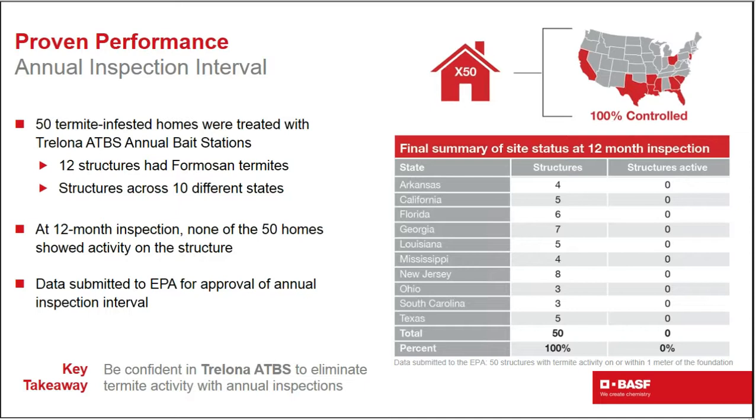They asked us to go out and find termite-infested structures across many different states. You can see here we had 10 different states, the termite belt, California, Ohio, New Jersey, and we found 50 different termite-infested structures. Mostly they were homes. And 12 of these were actually Formosan termite infestations down in Louisiana and Texas, and one in Florida. Then we put the bait in the ground, and it was only in-ground type treatment. We did not do any on-structure treatments or anything else. It was only the bait system in the ground that was tested.